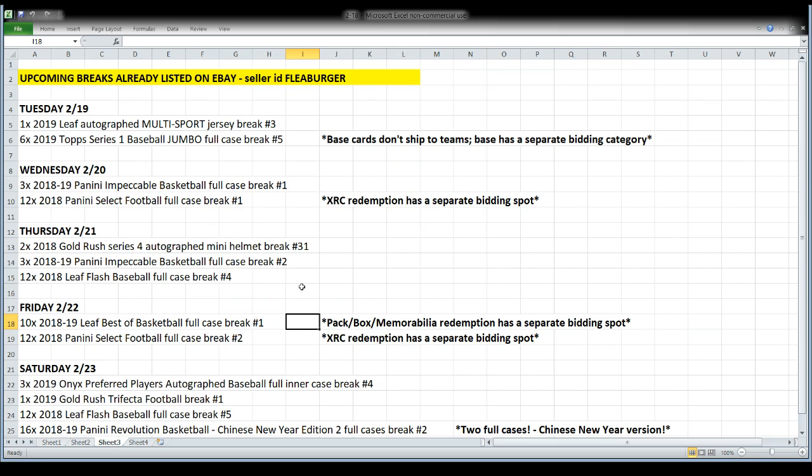Now, looking ahead, this is what's coming up over the course of the next 5 days. So tomorrow night, a Leaf autograph multi-sport jersey. Guys, that is sold. Spots are sold by first letter of the last name. So Aaron Rodgers would be an R. Hank Aaron would be an A. Karl-Anthony Towns would be a T, etc. And it is all listed in the football category because I just had to pick a category. That's the one I picked.